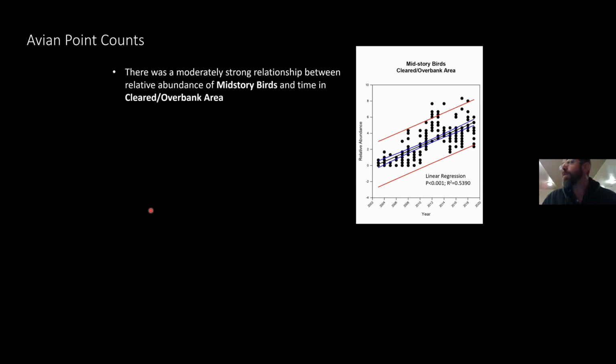And to be expected, when we conducted a linear regression of mid-story birds, which is what would contain our willow flycatcher, which is one of the species that this restoration site was geared towards, we saw a pretty strong relationship, very significant as far as the regression line goes, of an increasing trend in usage by mid-story birds.